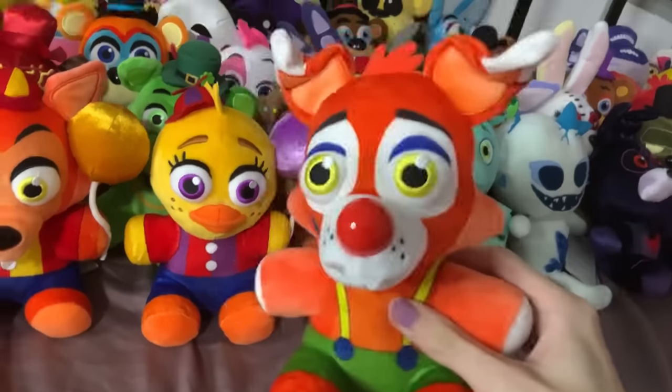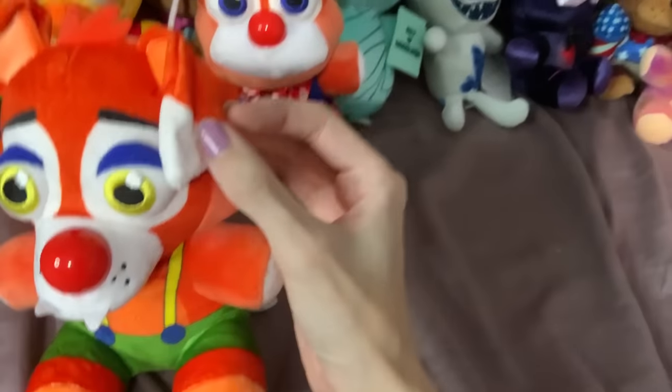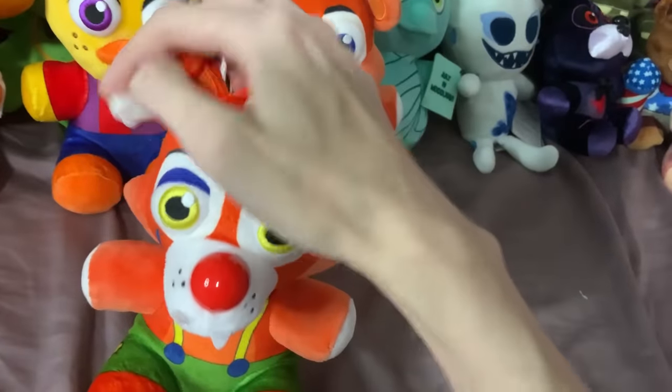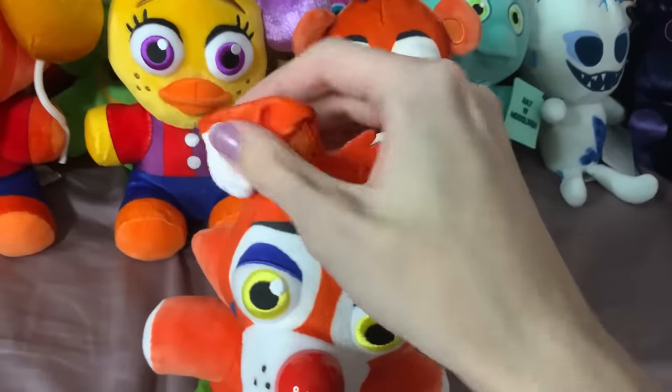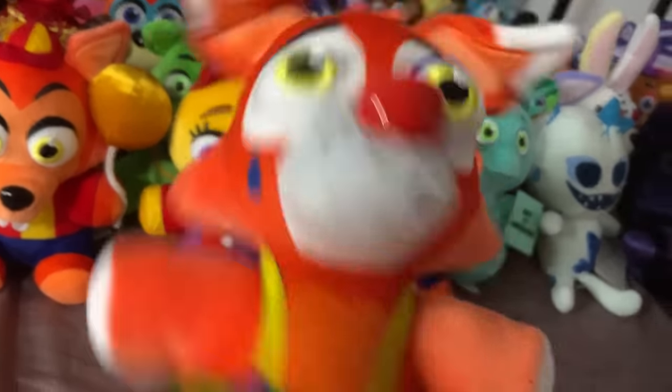Now we got Clown Foxy. His ears are a little messed up. They're supposed to be more droopy than this. I don't know why. They kind of stick up way more than they're supposed to sometimes, but when they actually droop down, they look kind of alright, but they're kind of not right now. But yeah, he's got a tail, all his face paint. He's very sad, very expressive. He's silly. I like him.